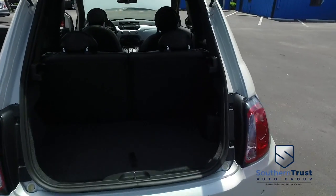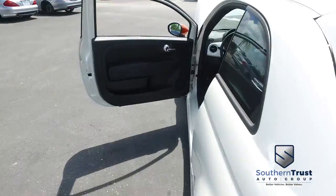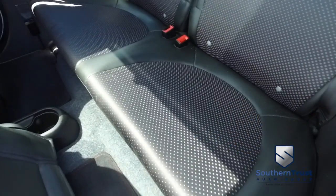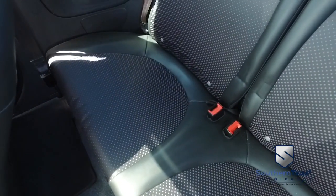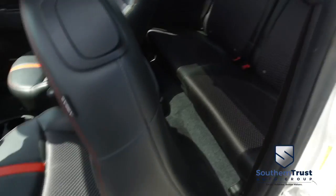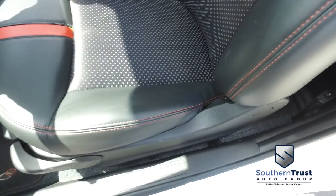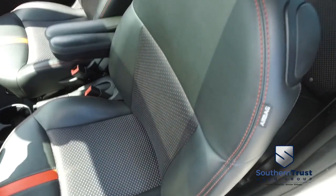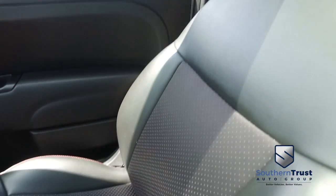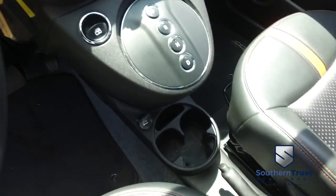Let's go inside your beautiful Fiat. Second row seats fold down to give you incredible cargo space. Let's check out this beautiful leather interior. No rips, no stains, no tears. Southern Trust goes where only eagles dare with that HD clean factory line looking oh so fine quality. If other dealers aren't going in and out of their vehicles with high definition cameras, they probably got something to hide. Oh, it looks good, feels good, smells good also.